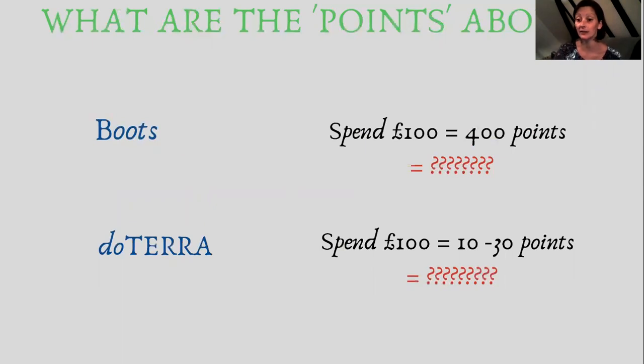With doTERRA, let's say you spend £100, you're going to get between 10 and 30 points back. Now what that depends upon is that the percentage you get back in points on every order that you make goes up over time. So it starts at 10% and it builds 5% every 3 months until you get up to 30% back. So that's why it's between 10 and 30 points. Okay, the longer you're on the monthly order program, the more points you're going to get back from every order.